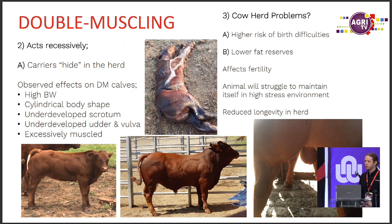So what are the cow herd problems? Well, a cow doesn't want to give birth to a 76 kg calf. So she's going to have birth difficulties, dystocia instances. I mentioned the lower fat reserves. This affects fertility. If an animal is in an environment with high stress, it will not perform. But if it is in a good environment with lots of feed, low stress, that animal will perform. But in a poor, extensive environment, which the majority of you are farming in, that animal will not perform. And at the end of the day, you have reduced longevity within your herd. Your cow doesn't have enough fat reserves to conceive annually and to stay within the herd for the designated time you hope she can.